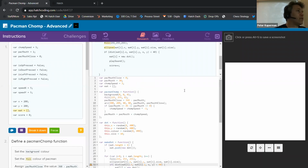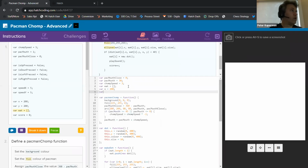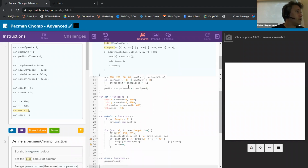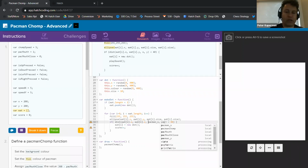Yeah, so we have to define X at the very top. So we're going to go var X equals 200, var Y equals 200. And these are not really good names. I'm going to call this Pac-Man X because it's really where the Pac-Man is, and this is going to be Pac-Man Y. So this is almost the most interesting part of this project, and I keep writing Pac-Man with an X, so I keep having to shift it around.